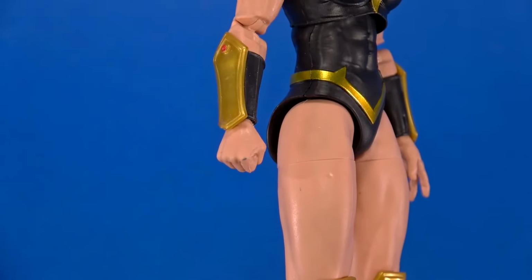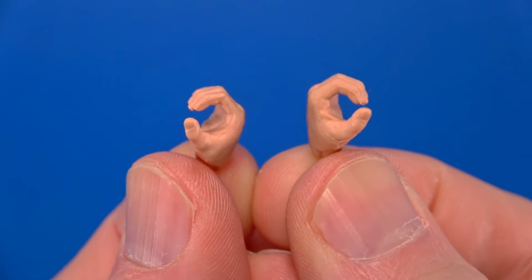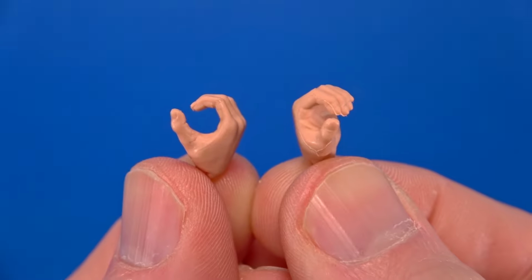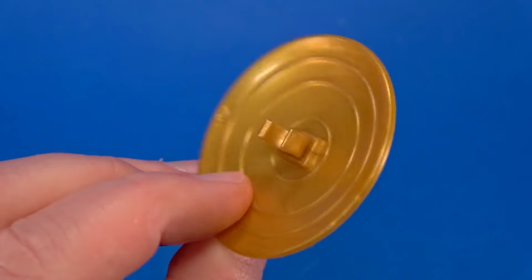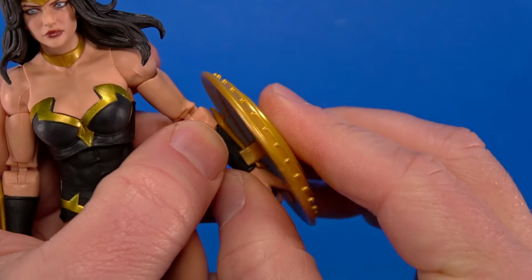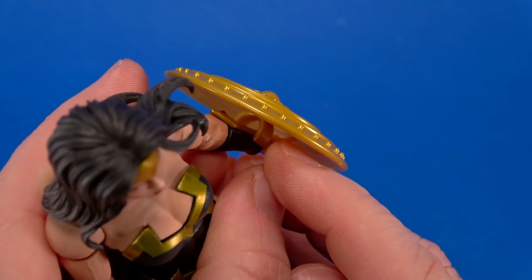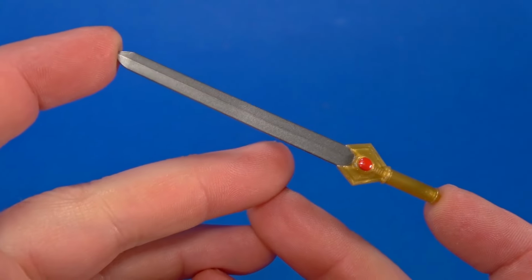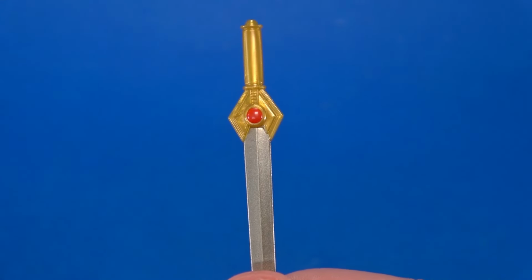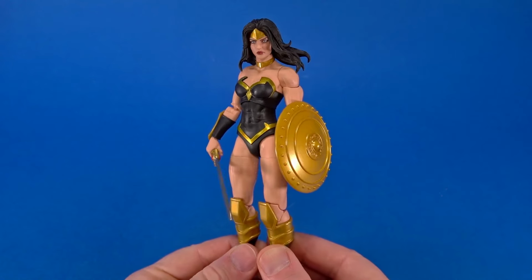For accessories, Power Princess has a right fist and a relaxed left hand, and then she comes with two grip hands that will probably stay on the figure because, well, okay, I guess you can leave the relaxed hand for the shield because it's a clippy on the back. I've just been putting that over the gauntlet. That overlay piece does a nice job of holding it on, even if you don't clip it all the way onto the arm. But if you want to go ahead and clip it all the way down, it goes around the wrist. But you are going to want a grip hand for the sword. There's another touch of red on the gold to call back to here to match everything up. Oh, she looks badass just standing there.